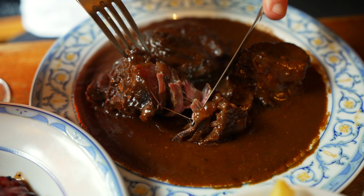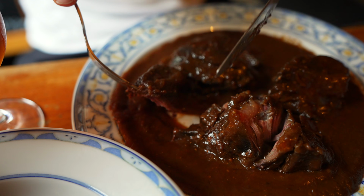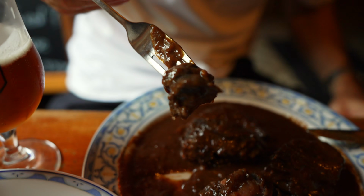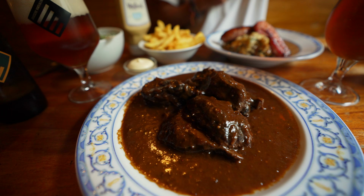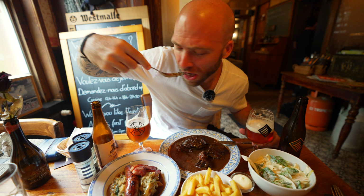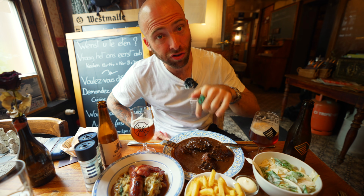Flemish stew is beef cheeks. The cheeks are super soft, tender, like melts. I love the sauce already. This is what makes the dish. That meat, unreal. Tenderness, the fat, but the sauce, epic. Mind blowing. If you eat meat, you have to try the stew.